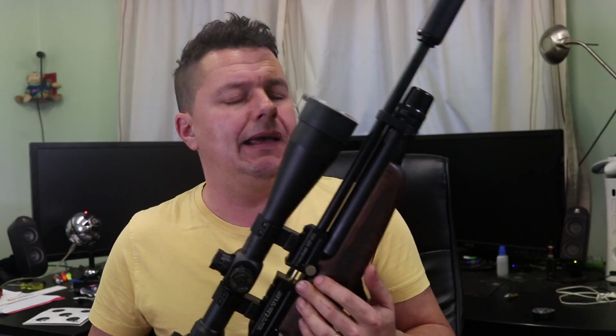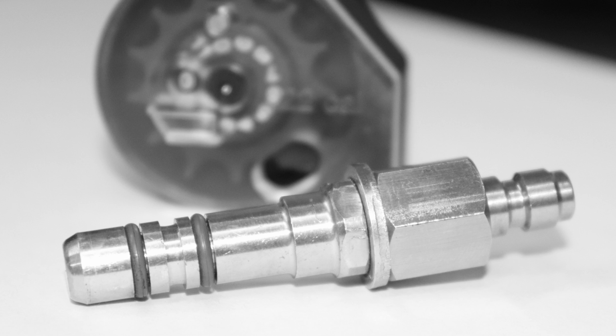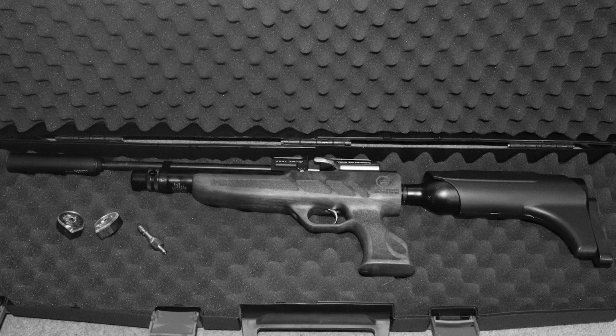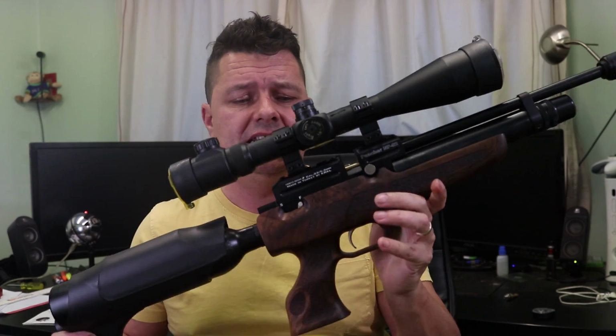But let's sum this up. What do I really think about the NP-02? Well, first off, you get 2 magazines, you get a carry case, and you get a full rifle. Obviously, you've got to add the scope and your means of filling it up. But like we said, recommended £400. I know these are selling for 300, and they're going like hotcakes off the shelves. So that is a massive, massive plus point for anyone wanting to get into PCPs or air rifles and are not sure. Yes, really, really nice. So a massive plus point on that.